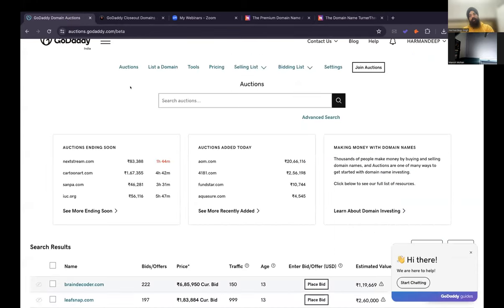What I do, I made a list of some trending keywords, and I saved it on my laptop. Whenever I want to find names, I put that keyword in this advanced search platform, and then I start research, and if I find some good names, I buy them. So what tools I use at that time, let me show you.